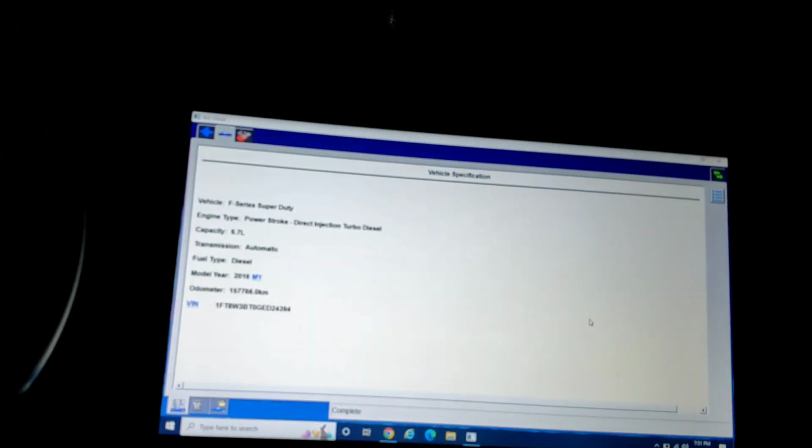So I'm using factory Ford IDS here, and we'll do a self-test. I've got an idea. Well, first I got to get my VCI to connect. Let me get this connected up here, one second. All right, I'm back. I had to restart my computer, my VCI.